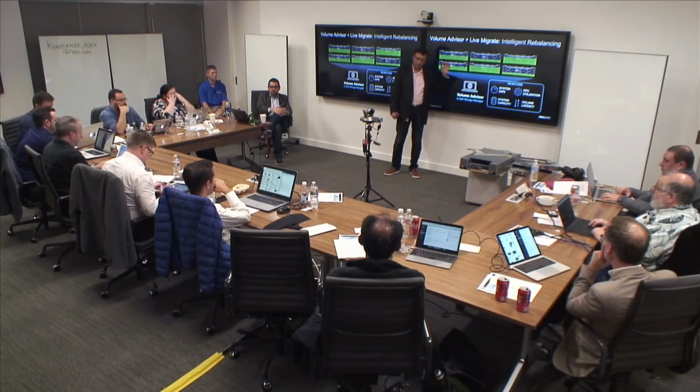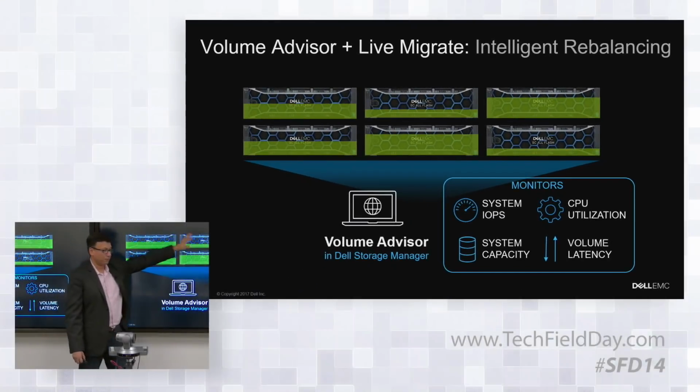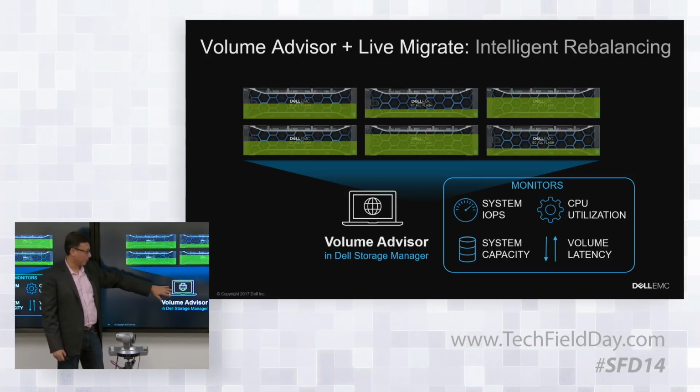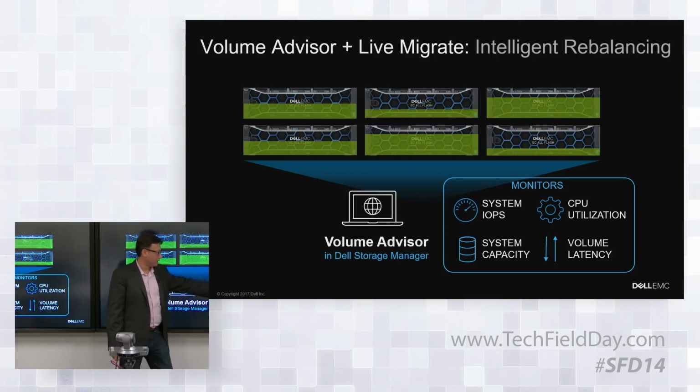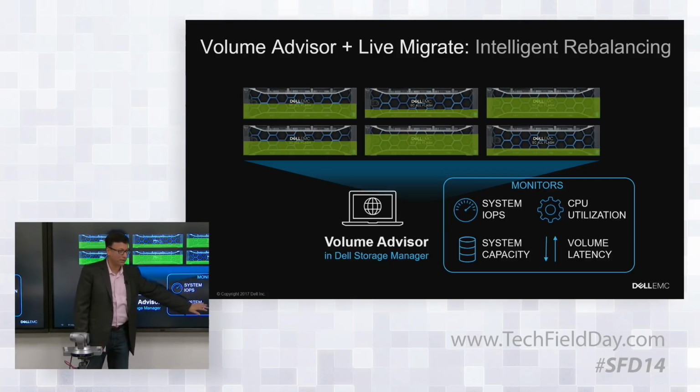Absolutely. All right. So that was basically a migration use case. This is basically the same technology, but now applied in a federation use case. In this example, I have six arrays. Even though the pictures show them identical, they can all be different. And in the demo that we're going to show you, they'll all be different. It could be a V3000, it could be an all-flash, it could be a hybrid, it could be an 8000, doesn't matter. So you take multiple SC arrays and put them under one federation. Volume Advisor is on the Dell Storage Manager, so it's monitoring all the arrays. These are some of the areas that we are monitoring. It could be based on CPU utilization, it could be based on response time, it could be based on system capacity. You decide what you want.